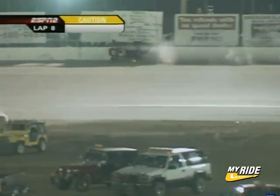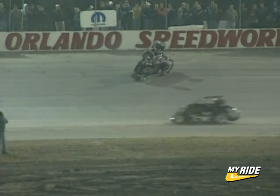He's up on the wall. He's almost upside down. Right on the side. Ergo got turned straight into the back straightaway wall. Finally kind of tips over on the cage. But man, look at this. He just got tagged in the back by Hake and then back up on the wall. Once he got up there, he just rode that wall all the way through 3, about halfway through, and then finally came off of it and finally just tipped over on his roof.